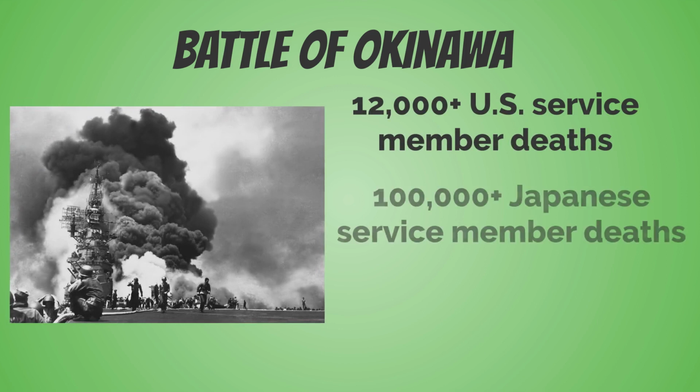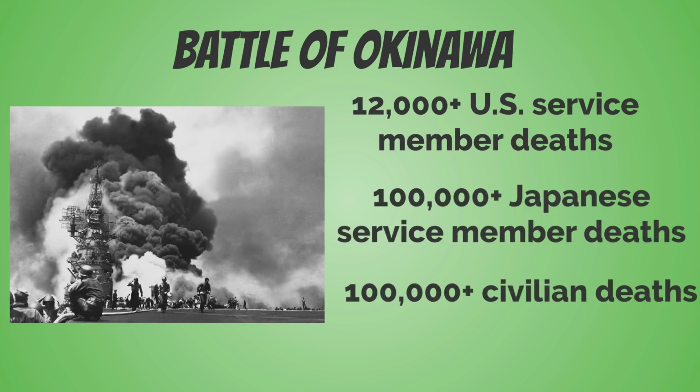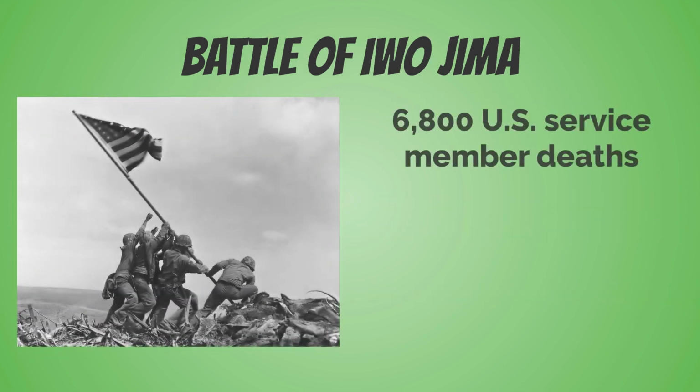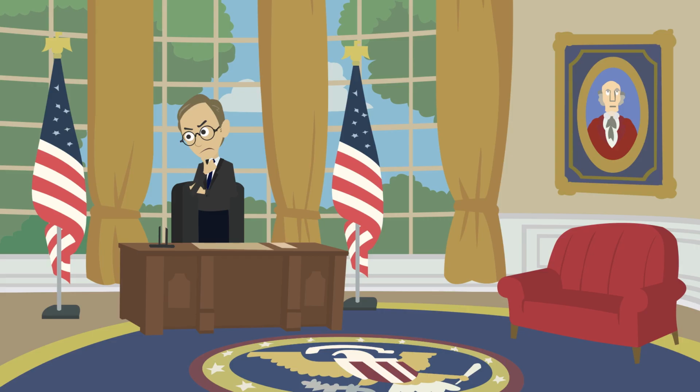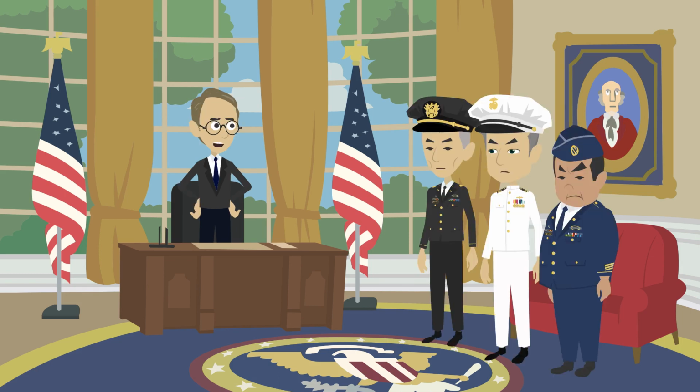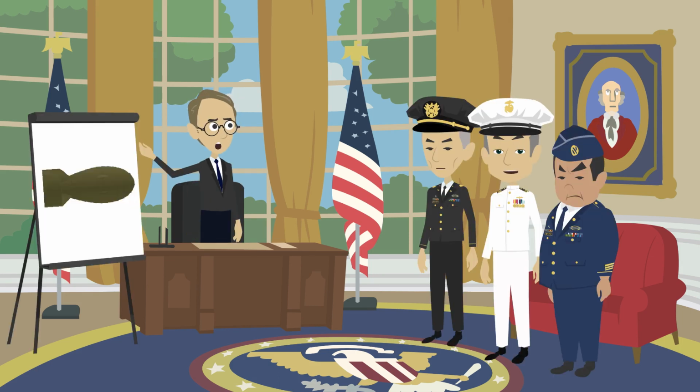Now, given the large amount of US casualties that were suffered recently in battles at Iwo Jima and Okinawa especially, President Truman realized that a land invasion of Japan had a very high probability of causing the deaths of tens of thousands of US soldiers, possibly, actually probably, even more than that. So, what he did was he authorized the use of the deadliest weapon that the world had seen up to that point. Whoa, check that out. It was called the atomic bomb.